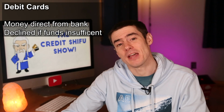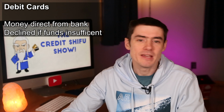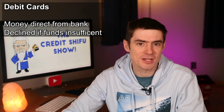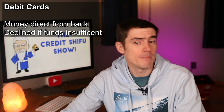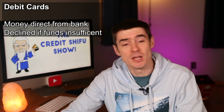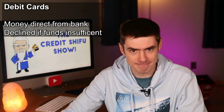With debit cards, on the other hand, the money comes straight out of your bank account when you pay with a debit card. If there's not enough money in your account to cover the charge, usually the card will just be declined, or perhaps it will go into overdraft, which would incur a fee, depending on what arrangement you have set up with your bank.